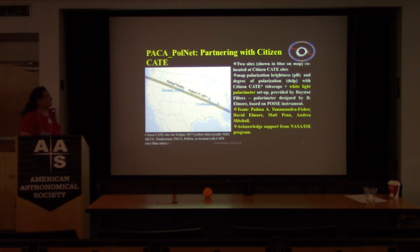The only difference between the two setups is we have a polarimeter that's going to be a module mounted on the telescope, versus a CATE experiment telescope, which won't have that. And so we're in the same location with the same weather effects, the same instrumentation, the same teams, the same training, and the same data acquisition and data analysis. The initial data analysis will be the same. That is, the data will be taken and sent to Matt and his team in Tucson.